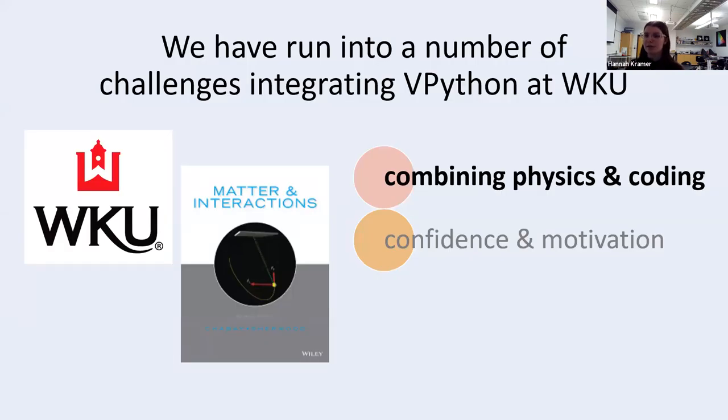But here at WKU, and you might have run into similar problems at your university or school, we've run into a number of challenges trying to integrate VPython into our physics curriculum. And this started several years ago as part of implementing Matter and Interactions. Here at WKU, our primary population of students in university physics are engineering students and gifted high school students that are part of what's known as Gatton Academy here.